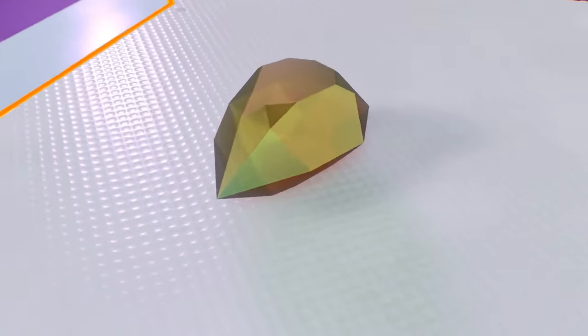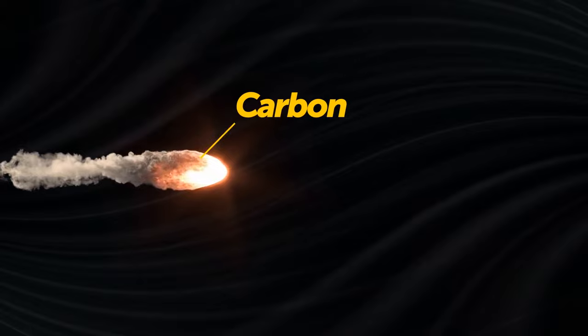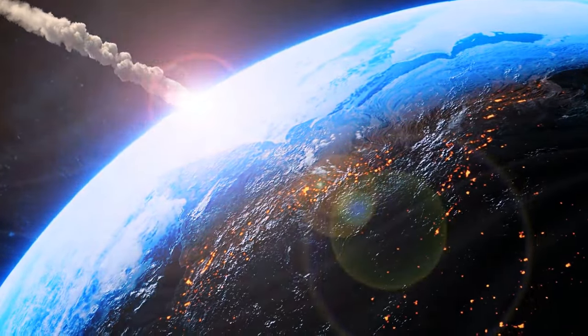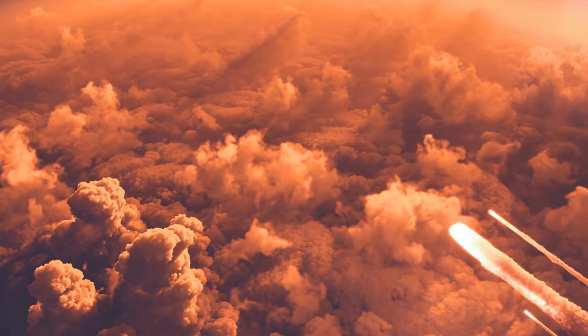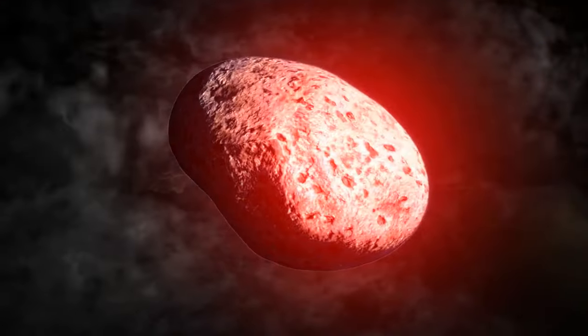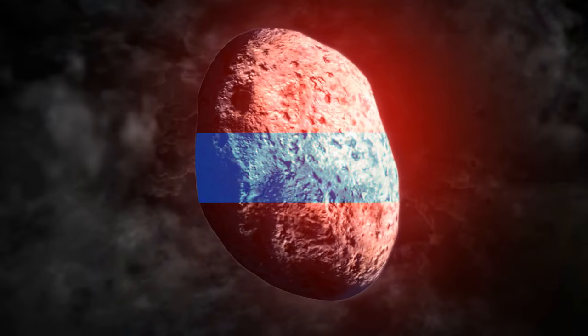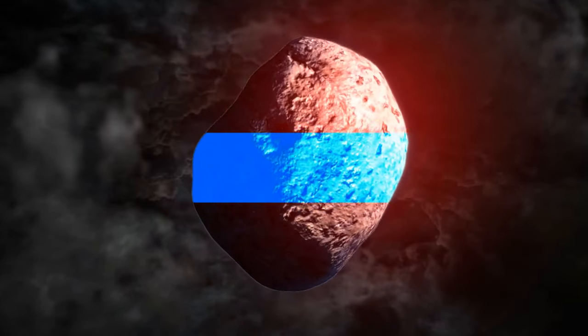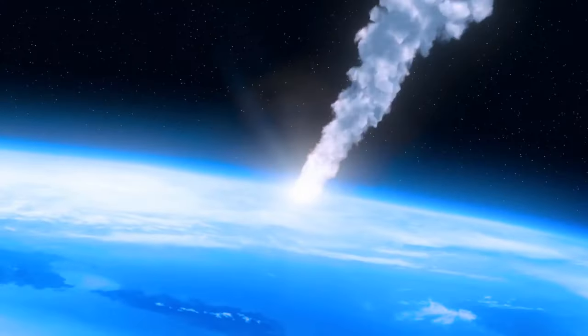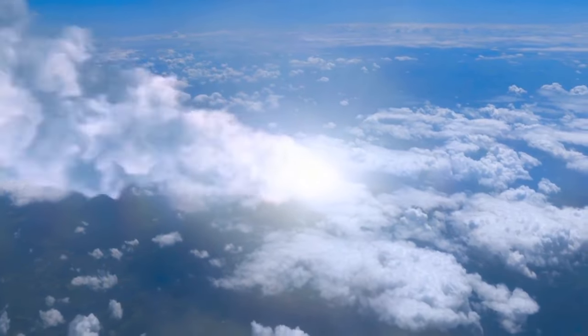Then we have Lonsdaleite. Let's say there's a meteor full of carbon that contains a bit of graphite too. It goes through the Earth's atmosphere and eventually collides with our planet. You probably think a meteor that's falling toward us is extremely hot. In reality, only its outer layers become hot. The interior of this object remains cool throughout most of its journey toward our planet. When this meteorite hits the surface of Earth, the pressure in its interior becomes insanely big.